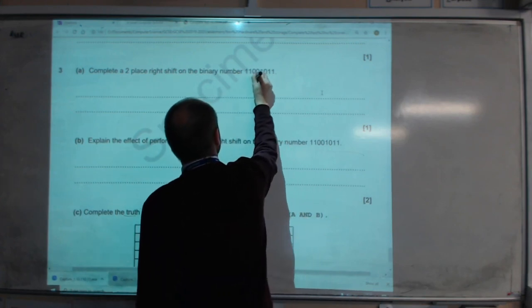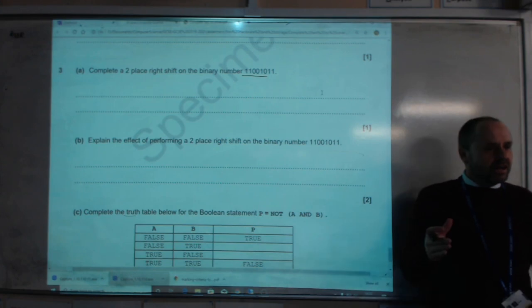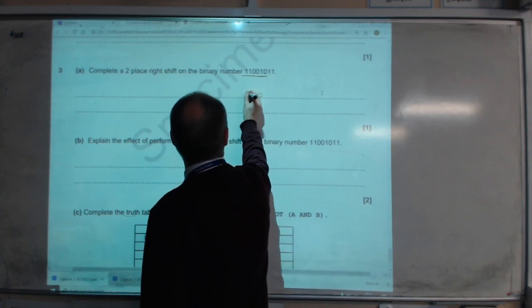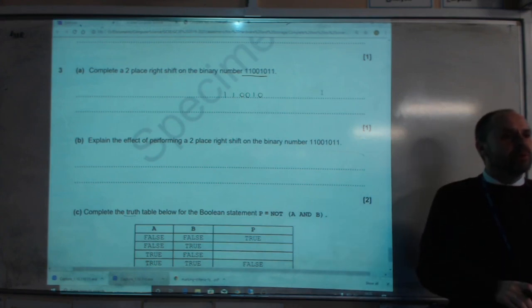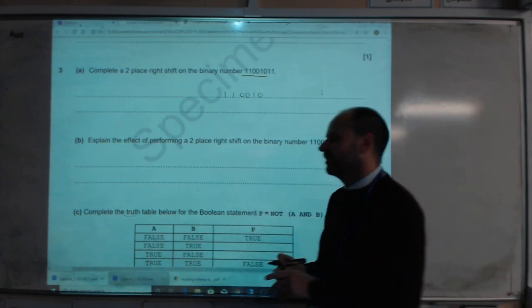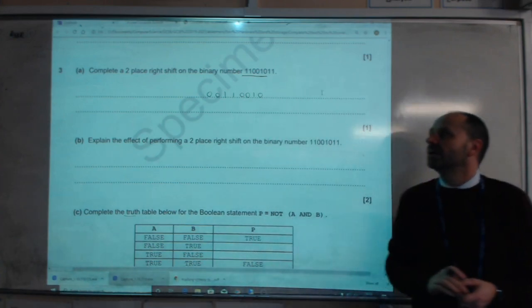So for yourself, highlight the ones you're going to keep. That's your number, isn't it? And write that down. So I've got 010011. Ideally, we should have the same number of bits that we started with. What do we pack the end with? Zeros. Okay. So that's your answer.